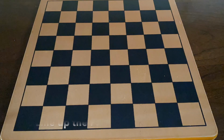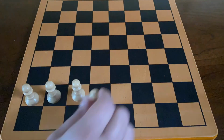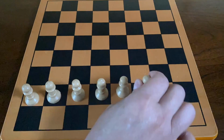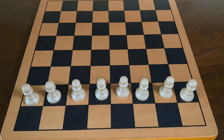We're already halfway through. Next, we're going to line up the pawns. As we know in chess, there are 8 pawns, so there's several of them, and you can work on lining them up, specifically on the board where they're placed in that second row, so that they can understand that these different pieces actually have a placement.